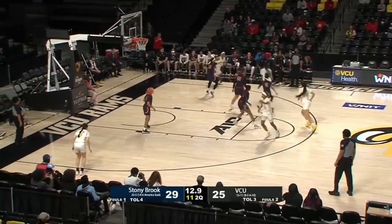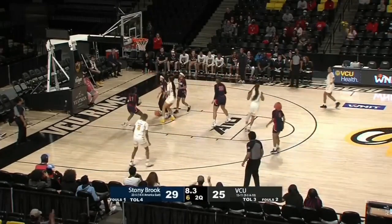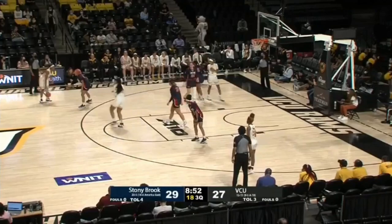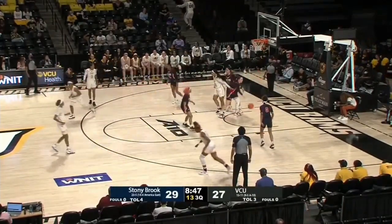Out and really play VCU basketball. Taya Robinson with the ball in her hand. Gets the shot up from the low zone as they are sticking with it, Jacinda. I know you mentioned at halftime you wanted to see it be more aggressive. It does seem VCU is immediately in lead.